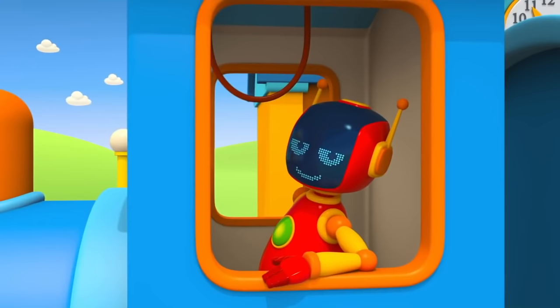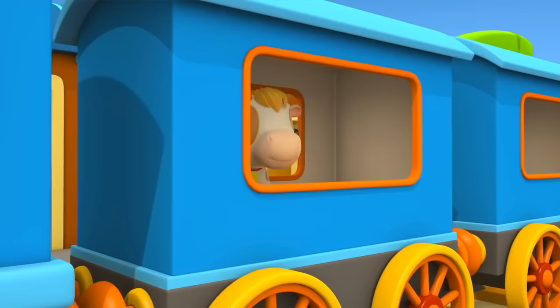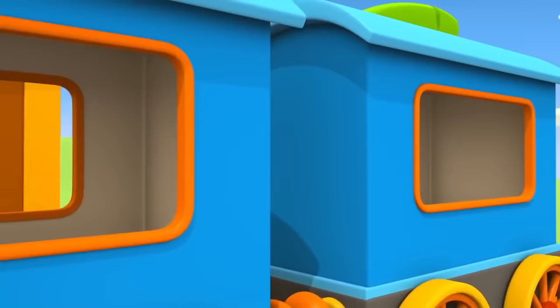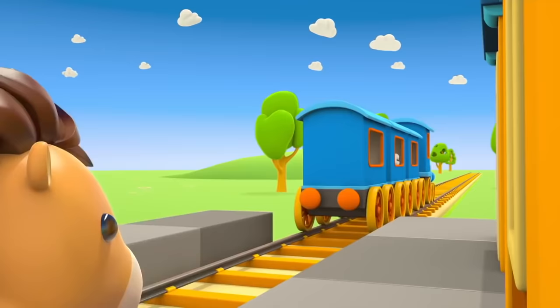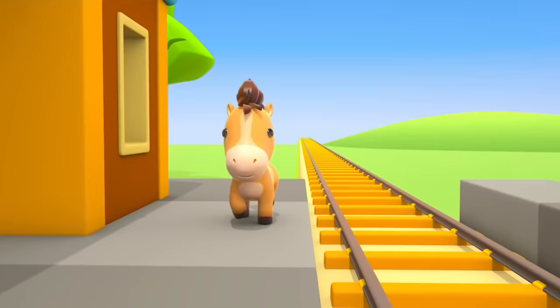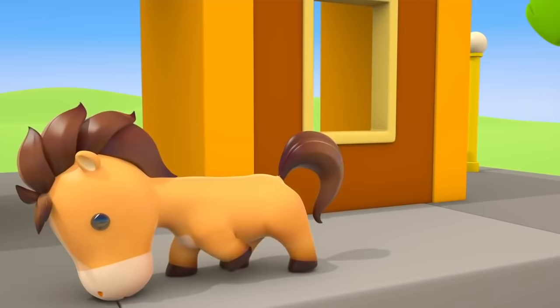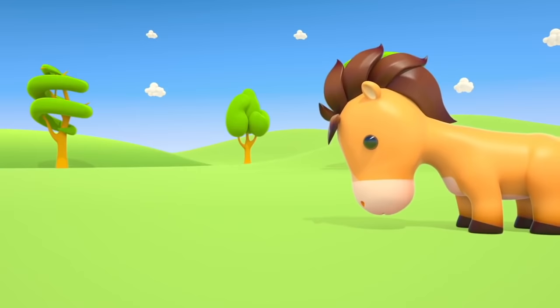The red robot is a mechanic today. The train is leaving. Horse, hurry up. A little cow is riding the train. A sheep. Oh! The horse didn't have time to get in the trailer. Don't worry, horse. Leo the truck will help.